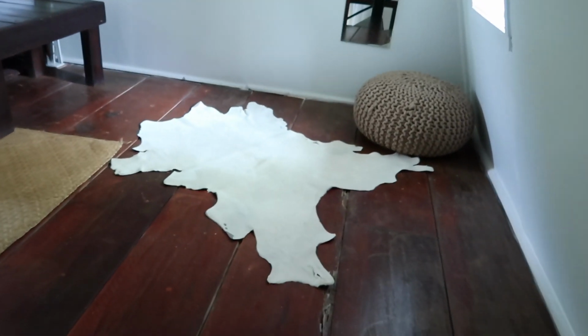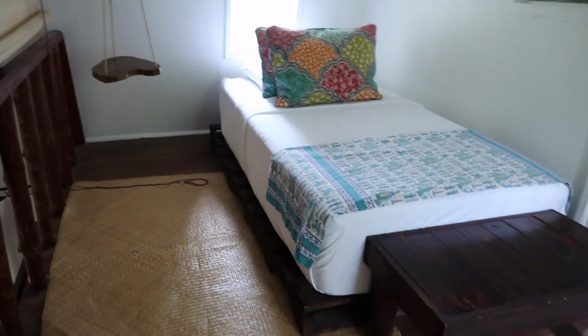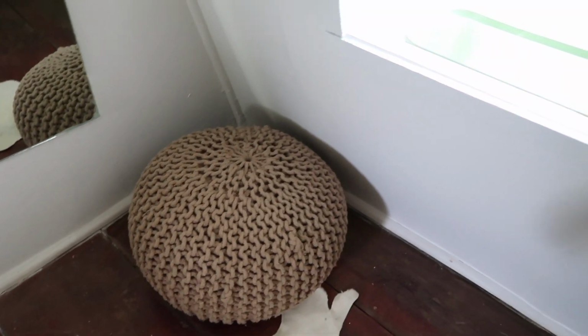Whoa. Okay, this is really cute. And this is definitely made for like a child, for sure. But it's really cute. The little sheepskin rug. This little puff thing. They even have a little window.